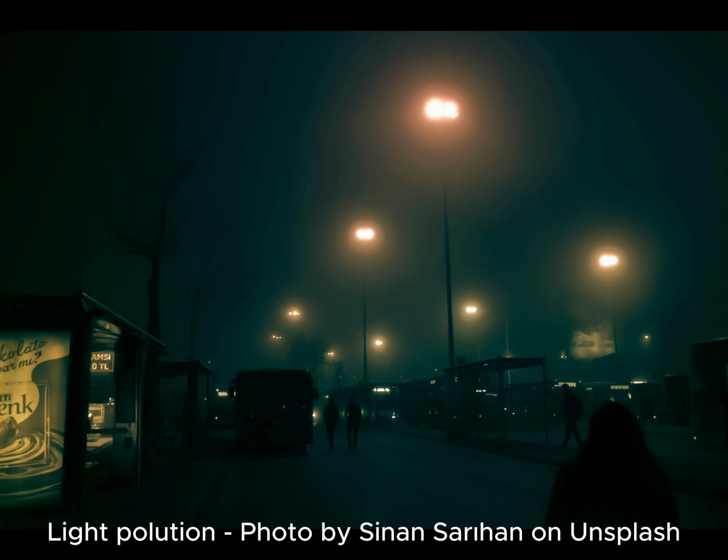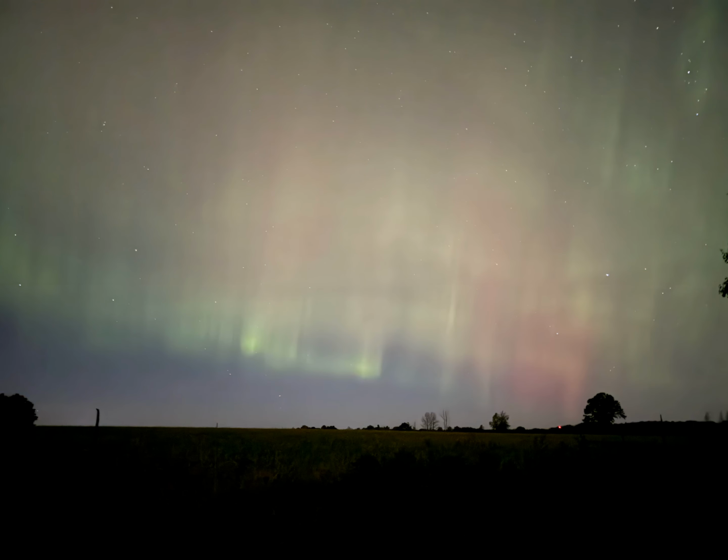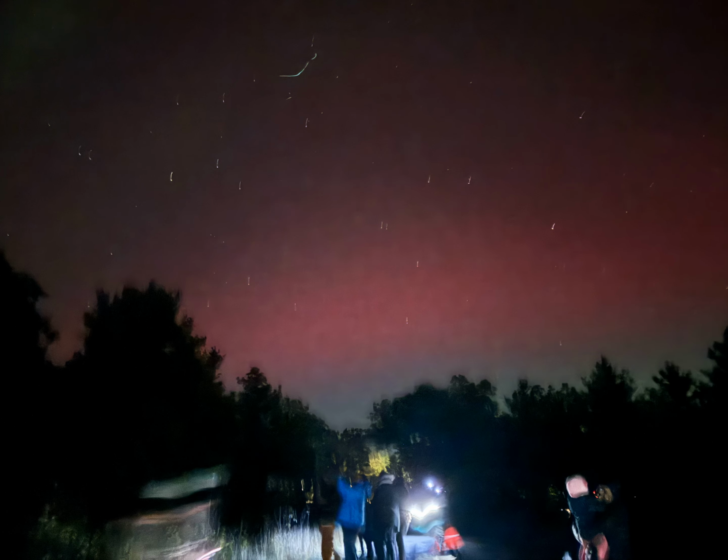One of the biggest mistakes people make when trying to see the Aurora is not factoring in light pollution. Even a little artificial light can wash out the colors, making it almost impossible to see. If you're planning a trip, make sure you check a light pollution map and pick a dark sky area. Torrance Barrens was perfect for this. No city lights for miles.